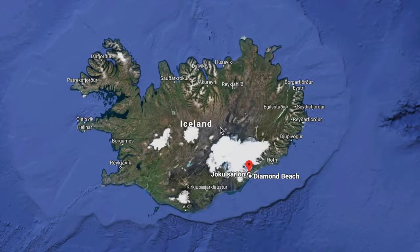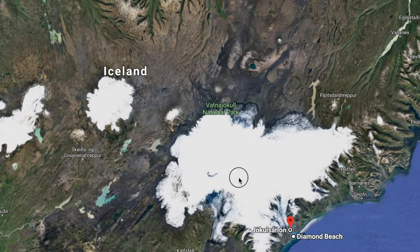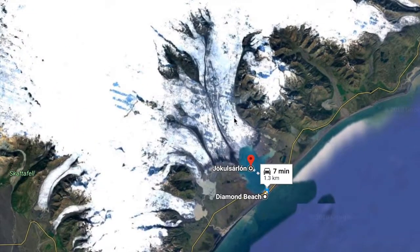This is the overall map of Iceland, and you can see there are 4 big ice caps, 1 here, 2, 3, 4. This is the biggest ice mass of Iceland. It's called Vatnajökull Glacier National Park, and they've got multiple tongues of glaciers flowing out of it. As we zoom in, you can see the tongues are beginning to appear. They are the individual glaciers. So that's Jokulsarlon, that's the Skaftafell Glacier, and the Diamond Beach is down here.